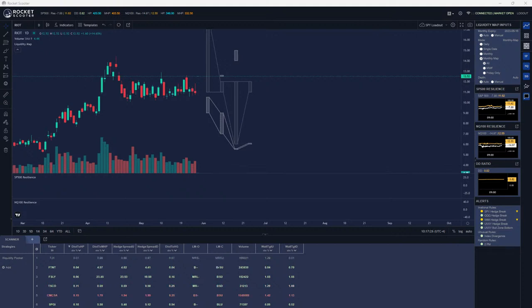Monthly maps show this. It shows people's desire to be long the lower spot. It shows the desire for bears to get out of their bear positions in the future. So we can map out as far out as you have options.